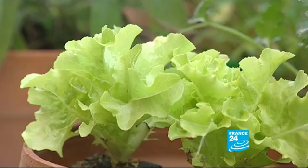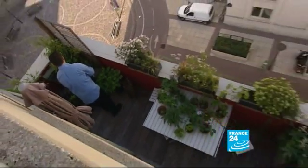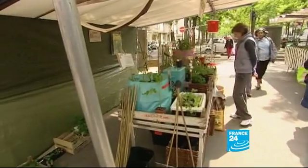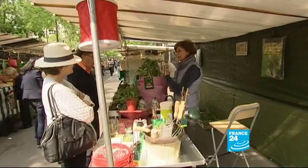It's just a balcony, but as you can see, we can fit quite a lot in and vary what we grow depending on the season. These mini kitchen gardens can now be found at the market, in the middle of all the traditional fruit and vegetable stalls. Sandrine's stand. This garden lover has become an expert on these small-scale gardens.